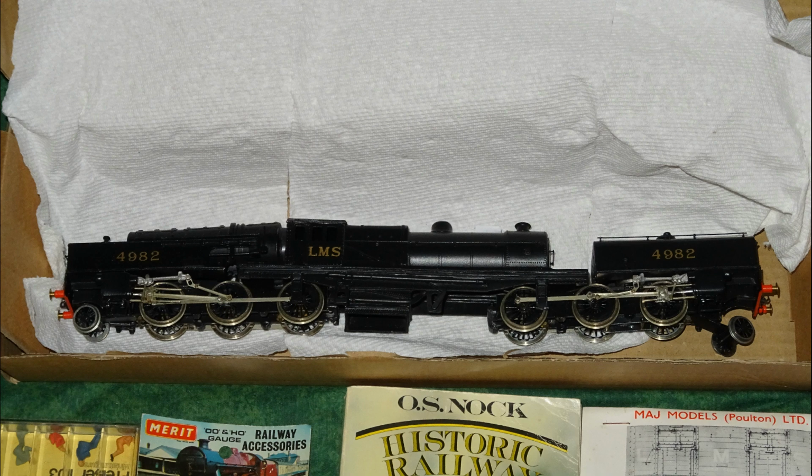Anyway, this is just a preview, so hopefully we'll see more of this model in the future. All I can say for now is that it does run, although it could probably do with some lubrication at least, and perhaps more in the way of servicing.